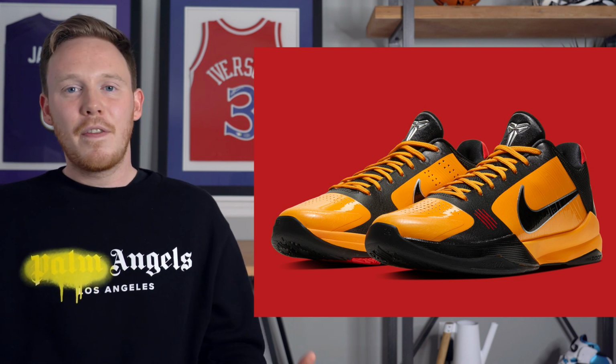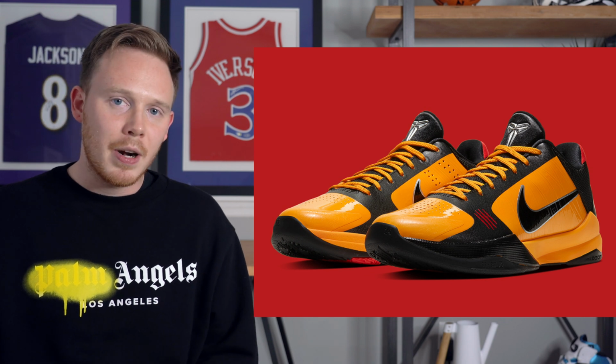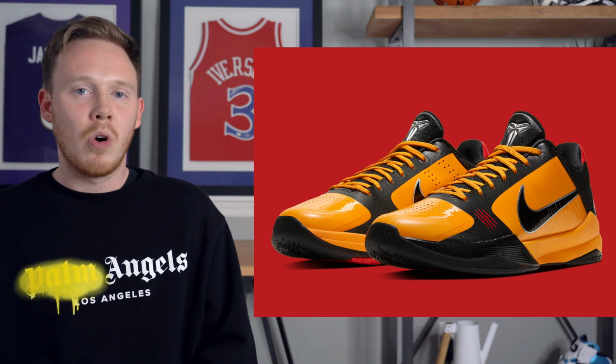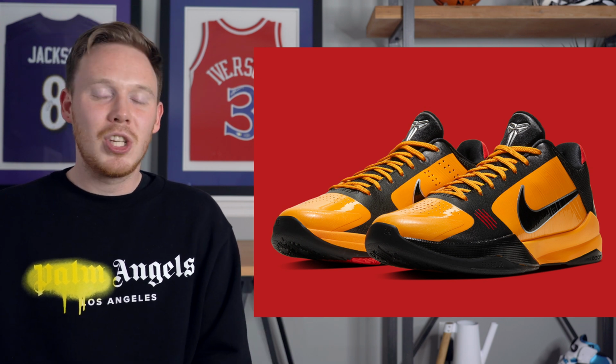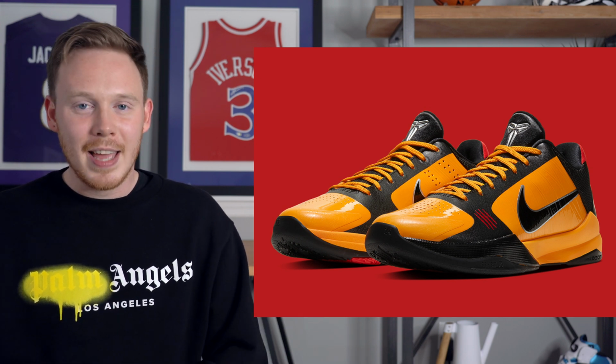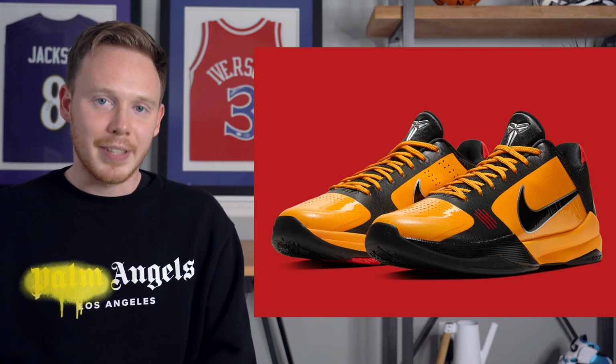Like the original Kobe 5 Bruce Lee, this Kobe 5 Protro features a yellow and black upper, accented by red scratch marks towards the front of the shoe. And also, being one of the most popular Kobe colorways of all time, this shoe is going to be incredibly difficult to get, and it's also going to be very limited. So because of that, I definitely think this shoe is going to sell out.